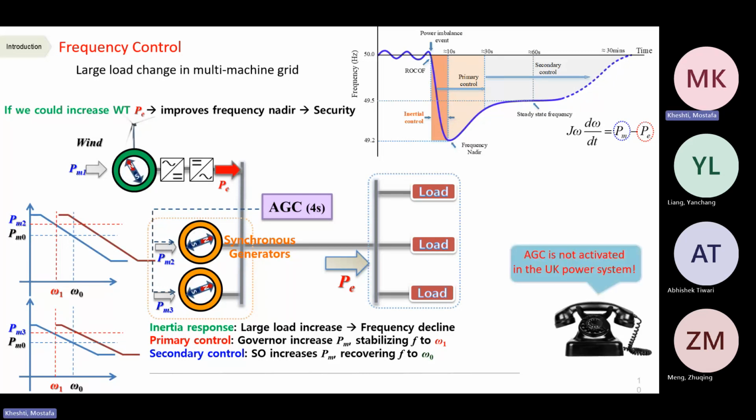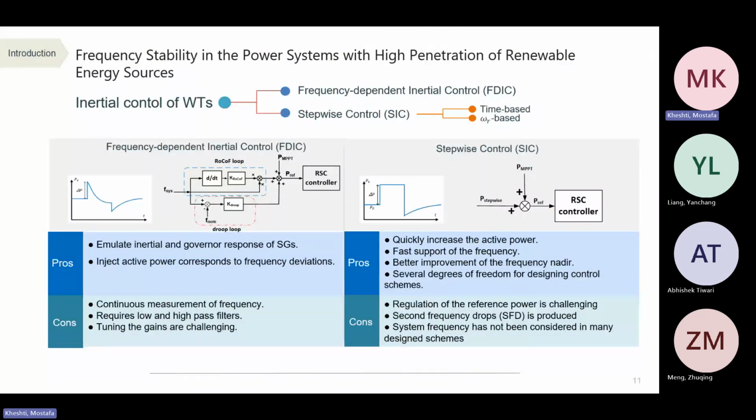By the way, we do not have automatic generation control in the UK, which may sound strange. So what happens? We just take the phone and call some of the power plants to increase their power output in a traditional way. So let's quickly see what sort of frequency response and frequency control schemes are available.